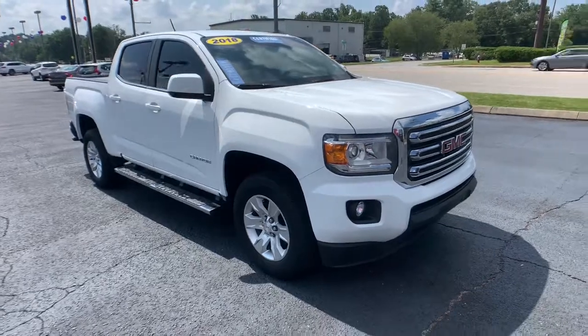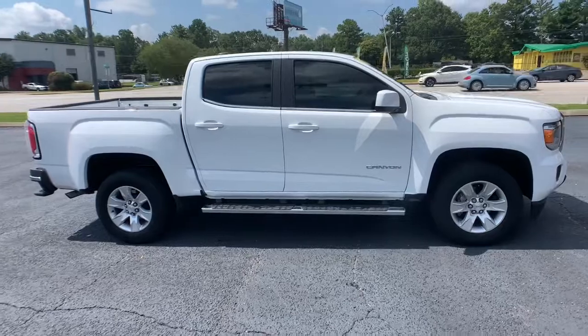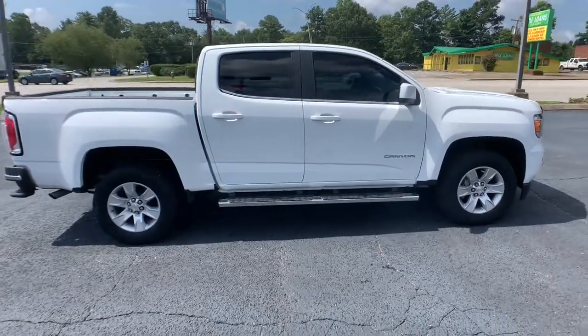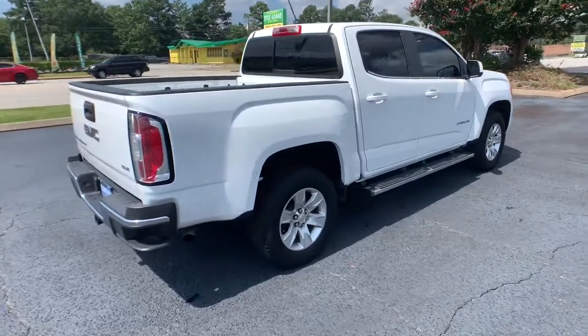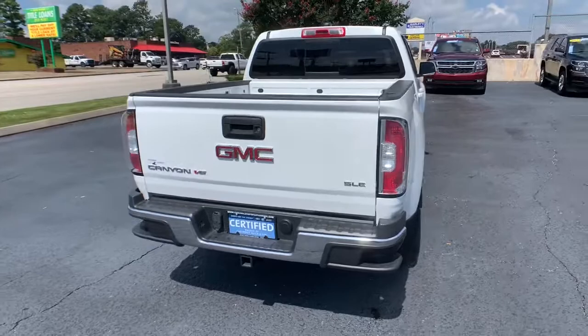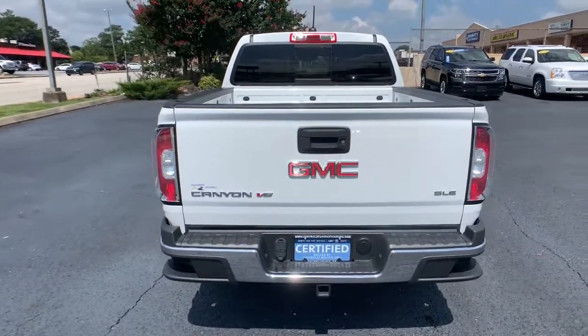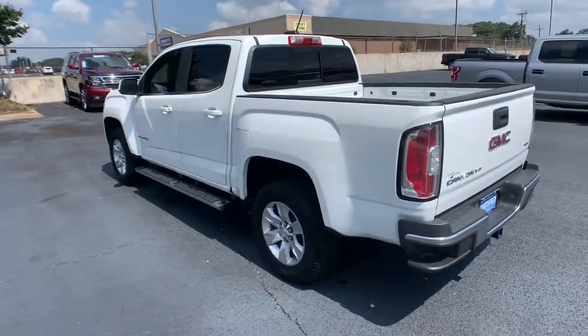Can you see yourself in the 2018 GMC Canyon? With less than 45,000 miles on the odometer, this vehicle provides excellent value. Enjoy a view of this handsome GMC Canyon, the midsize pickup with impressive towing and hauling capabilities, a choice of engines including V6 and diesel, and a smooth, agile ride.